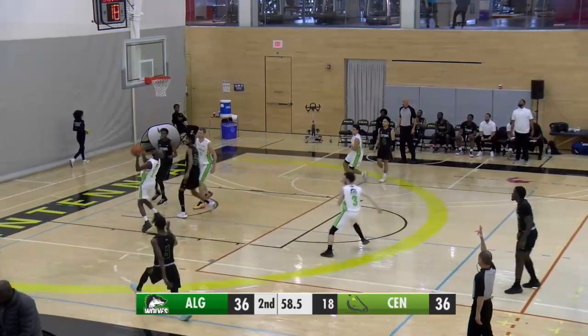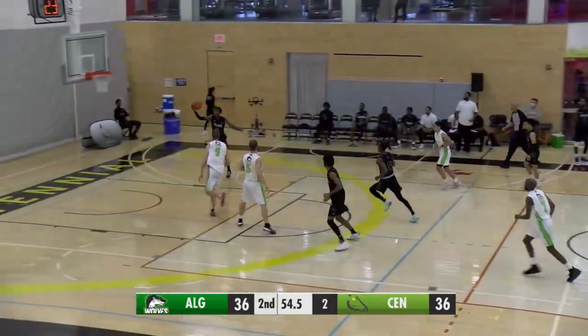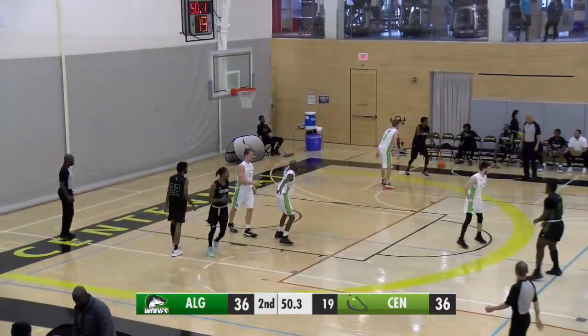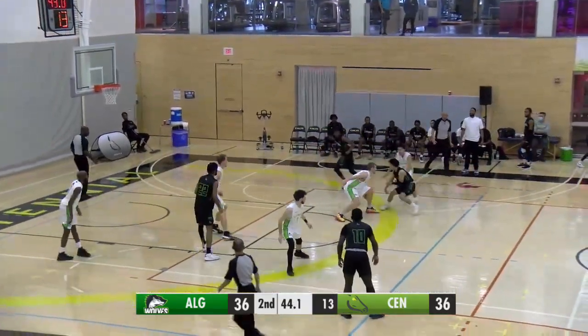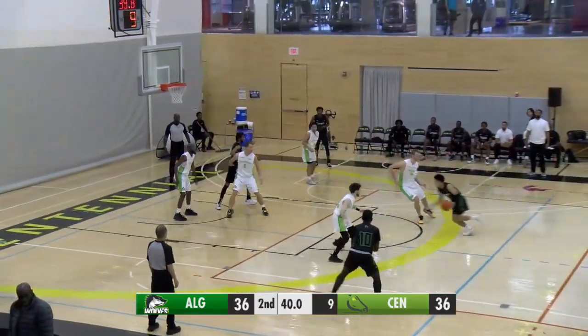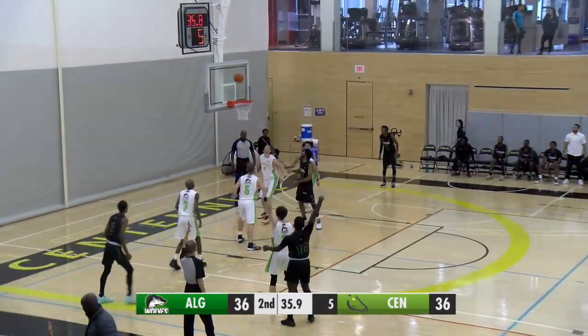Active hands by Canna. Canna with the no-look pass gets pinned by Crawford. Armstrong for three. Just a bit short. Armstrong behind the back. And Coach Jackman has his Colts reset.